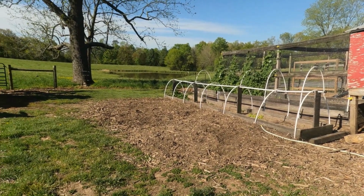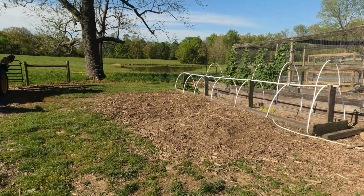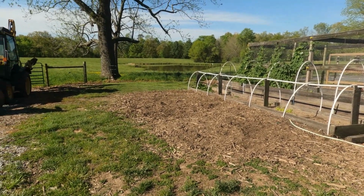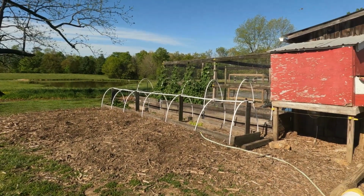So next, we gotta till this little area here up. Mandy's gonna plant some type of beans in it, I don't know. I'm just doing what I'm told. Turkey wants to be on camera again.